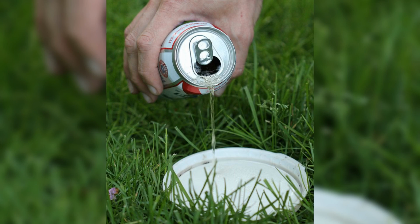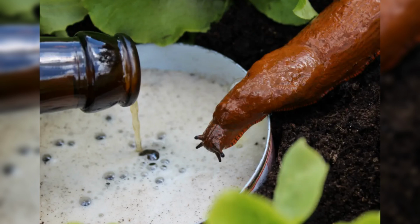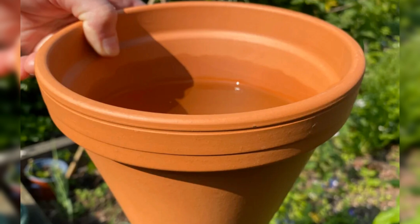Replace the beer every few days for maximum effectiveness, and consider placing multiple traps throughout the garden to cover a wider area. This method is organic, safe for plants, and cost-effective. Number 11, DIY drip irrigation with clay pots.